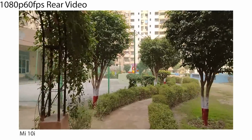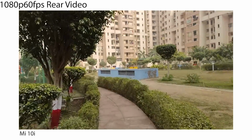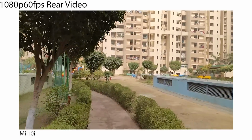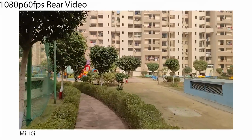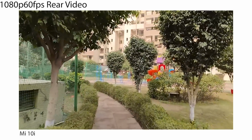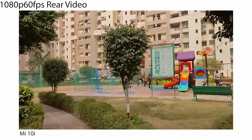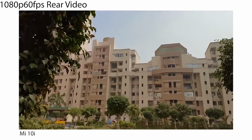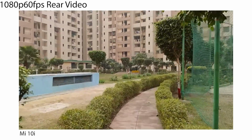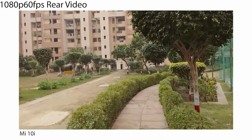So guys, now we are shooting at 1080p 60 fps on the Mi 10i. Let me know in the comments what are your thoughts about the footage quality, the stabilization. I don't think the stabilization is good on this phone when it comes to shooting 1080p 60 fps footage, but I think it will be good on 1080p 30 fps. I'm just saying anything random, just to give you an idea about the audio quality.